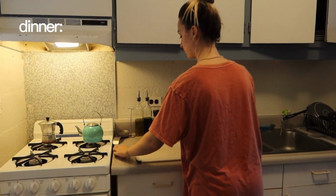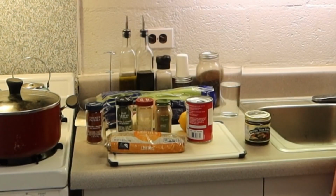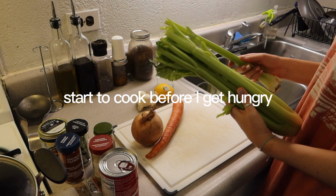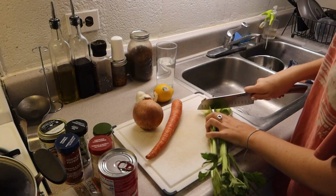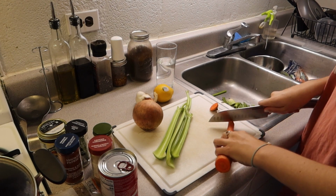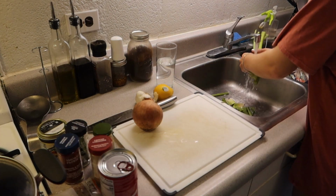Then at about 6 p.m. I knew I would be hungry in about an hour or so. This is something I'm trying to get better at, is starting to cook before I'm hungry. A lot of times I'll wait until I'm just so starving that I'll eat anything in front of me. And so I'm trying to start making dinner a little bit earlier, or even lunch, or you know, anything.